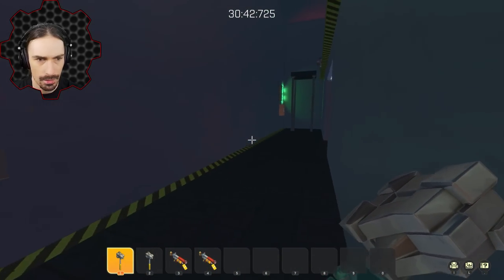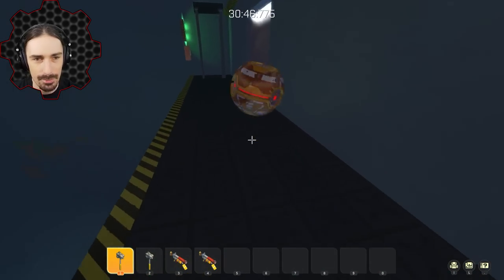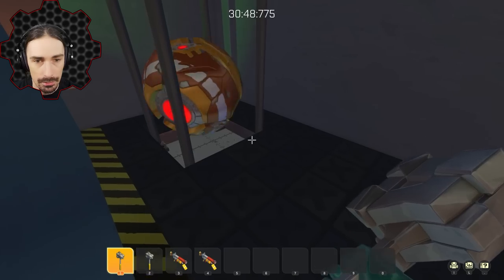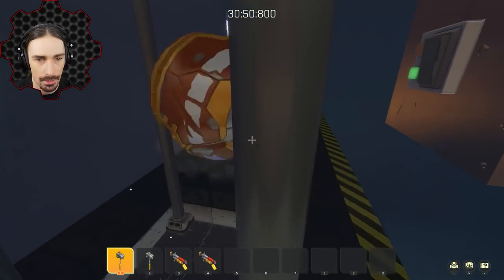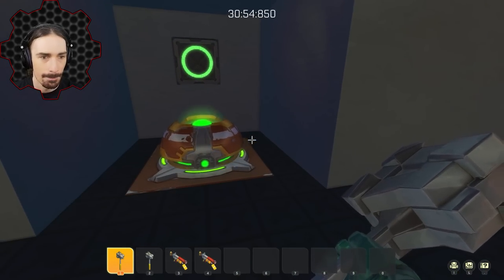Okay, and then ball socket is right there. See, yeah. I don't know what this is gonna do. Is this gonna move that panel though? Okay, no. We can get out of here. We're good. All right, there.